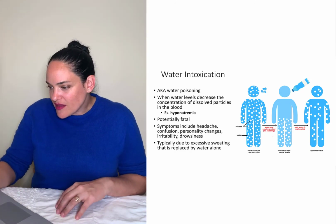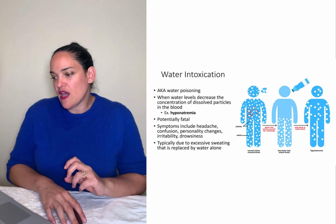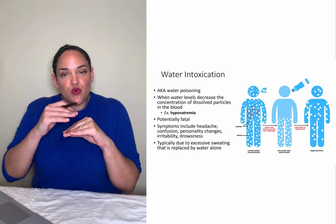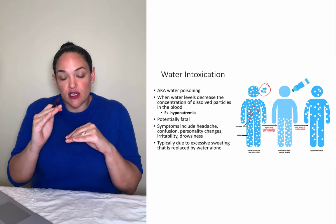Okay, so all these white circles there, assume that they represent sodium or other solutes that are dissolved in water. When you sweat a lot, your sweat, if you ever tasted sweat, it's a bit salty. Through your sweat, you lose water, but you also lose these solutes, in particular sodium.